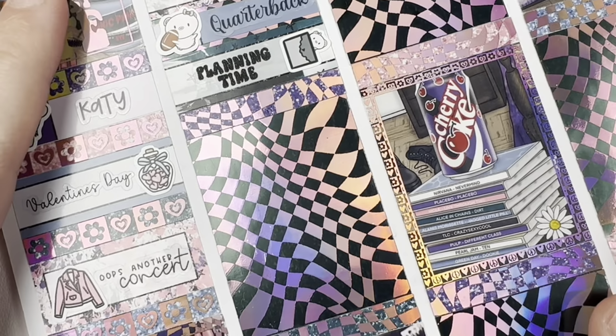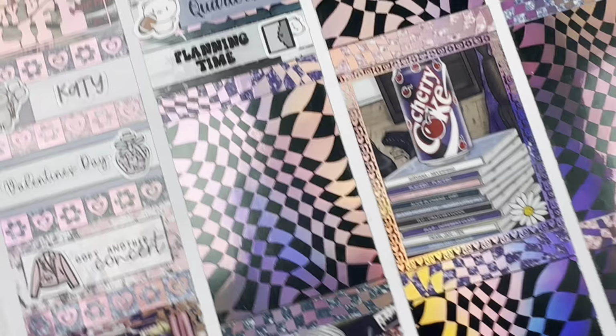Side note, I don't remember, did Cherry Coke cans actually used to be purple? Because they need to bring that back, if so.